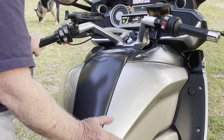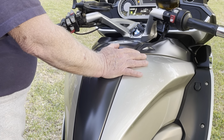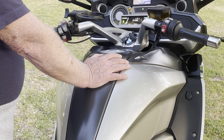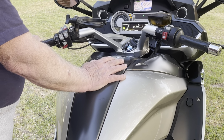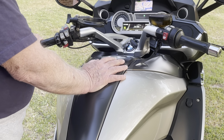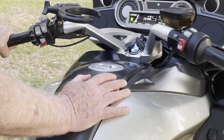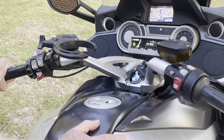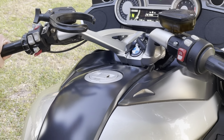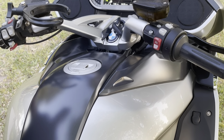Probably one of the nicest things I found out about it as far as touring goes, this tank holds 7 gallons of gas. And even at 43, and by the way, on the road, you'll always get at least 46. The reason it shows 43 is because I've been starting it in the garage and keeping it lubricated all winter. So that's why the mileage is down a little bit. But at 46 miles per gallon and 7 gallons, that gives you a range of over 300 miles, which is incredible, really, on a bike. Other people have a hard time even keeping up with you in that regard.